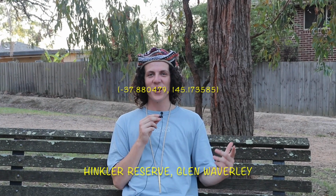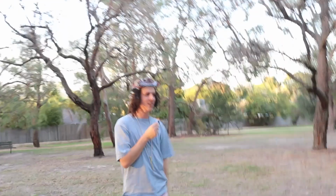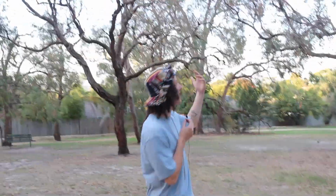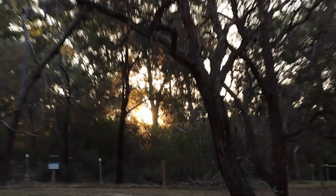We've now made it here to Hinkler Reserve. And it's honestly not a terrible spot. It's kind of just off the side of this road, but it is pretty secluded. Not a lot of people here. Good coverage from the wind by these trees, even though it's actually not very windy today at all. Only downside is there are houses either side of us. So we're kind of just slammed in the middle here. Will it be today's sesh spot in Glen Waverley? I don't know. Let's keep looking.